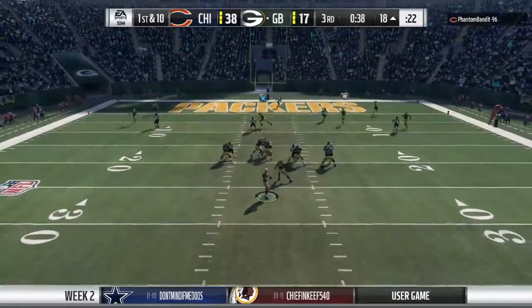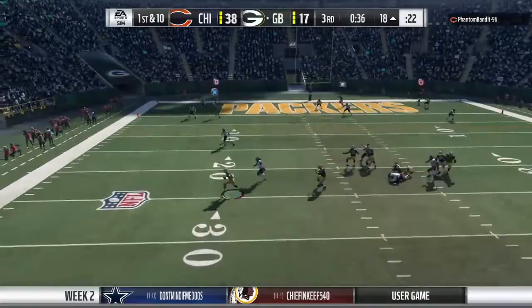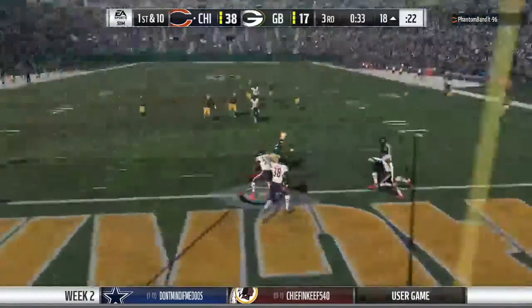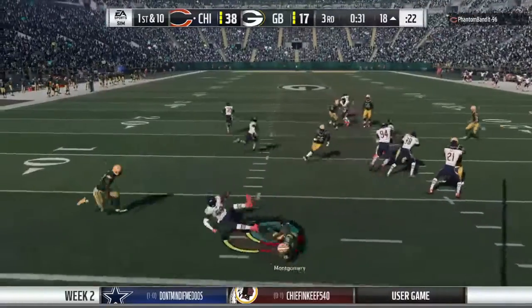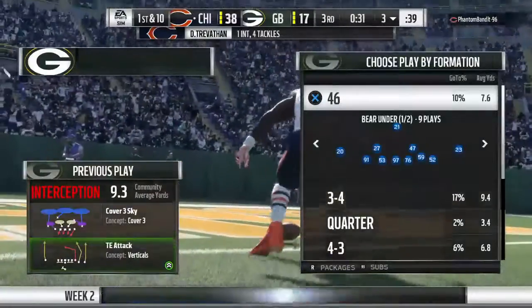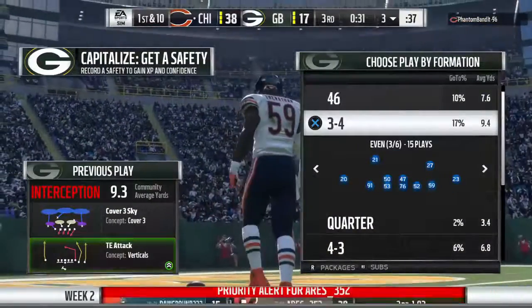Into the red zone. It's Rodgers. Steps away to his left. Thrown across his body, and it's intercepted. Picked off by Danny Trevathan. And a big turnover there as his guys will get the football back.